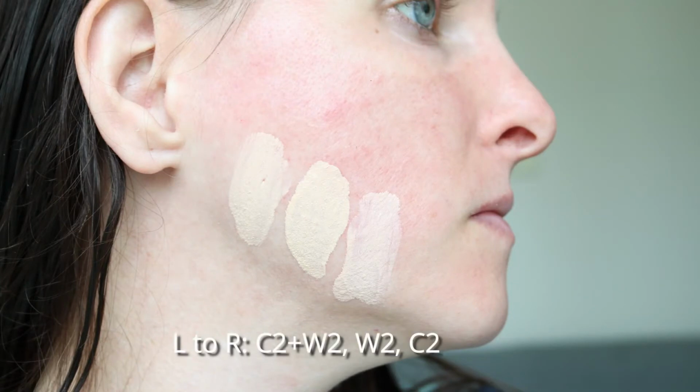It's a nice thin formula, so it shouldn't really alter the other foundation you have too much, but it will obviously help with the color. I think the fact that they have 45 shades is amazing. That's a ton of shades. And again, I have 2 shades and I didn't feel like it varied in formula at all. So that's also another thing.